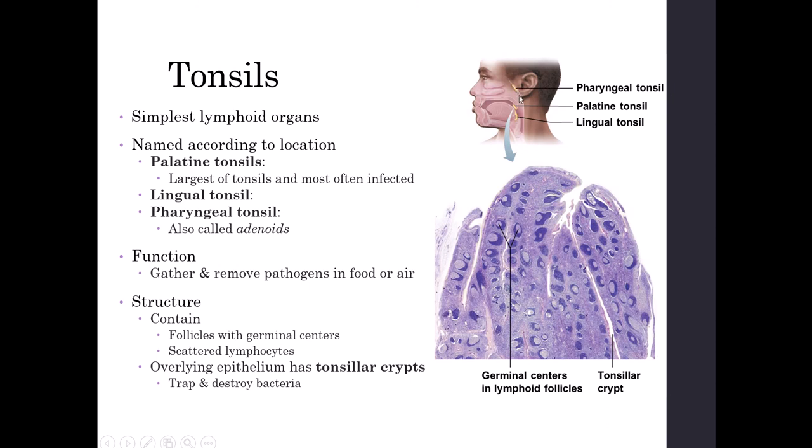If you've ever heard the term adenoids, that's the other term for pharyngeal tonsils. I've actually had my adenoids, my pharyngeal tonsils, removed as a kid. So if you've ever had that happen, or if you've ever heard that term adenoids, that's what we're talking about. So we're talking about these pharyngeal tonsils here.